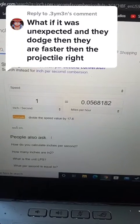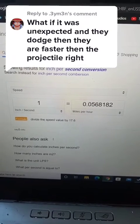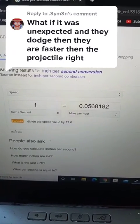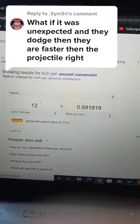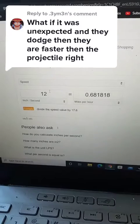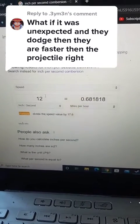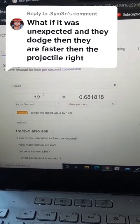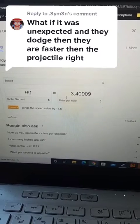So let's say you had a second to dodge the bullet, and you had to move an inch to dodge it. You would have to move way less than even a mile per hour. Let's say you have a lot of distance to dodge the bullet. You get a foot out of the way. Still, about half a mile per hour. But a second is a long time, so let's reduce that to human reaction speed, which is 0.2 seconds, which means we multiply the 12 by 5. Now you're moving 3 miles per hour.